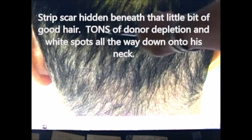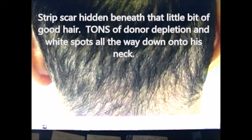So here's his donor region, up underneath this band of hair that he keeps long. Again, he's not my patient to operate on yet. I was just able to take these pictures with him in for a consultation for illustrative purposes. He's got a scar that's probably 8 or 9 millimeters wide from his strip scar in 2005. And if you look carefully, it looks really thin and donor depleted through here.